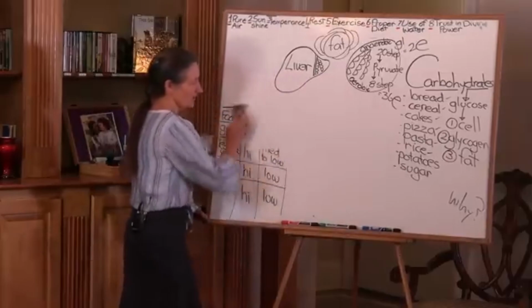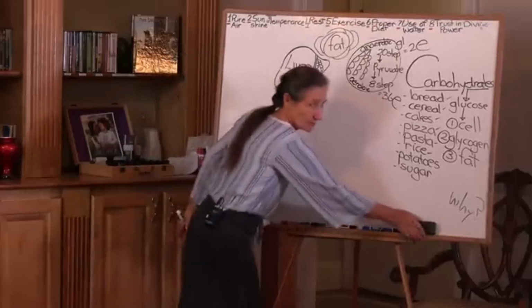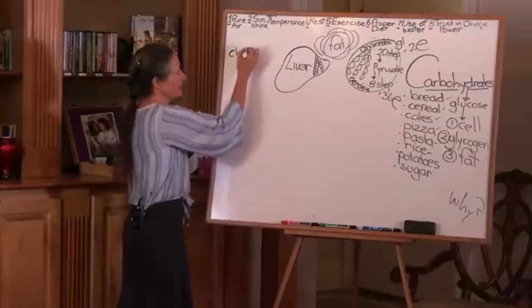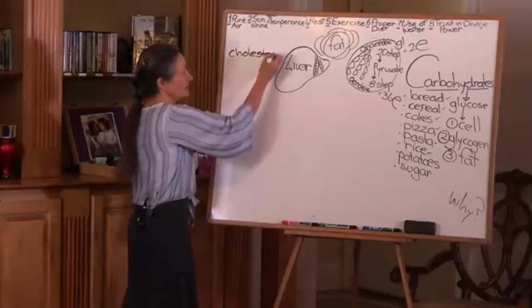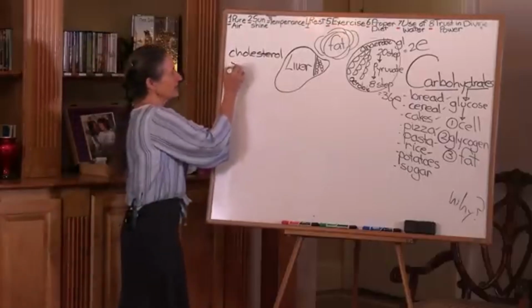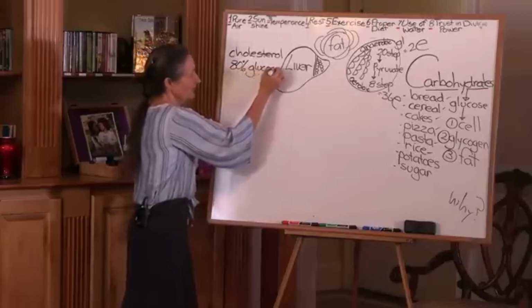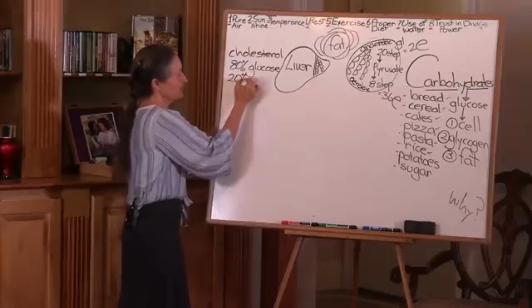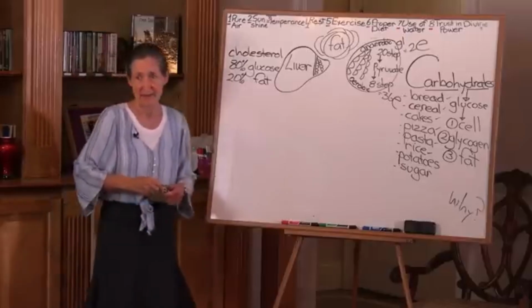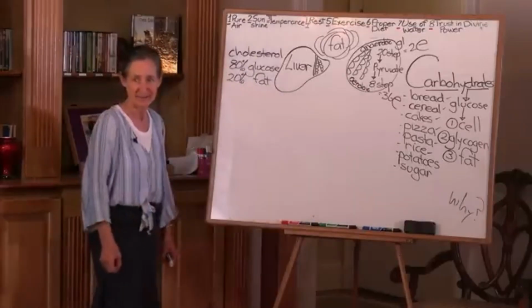But one of the reasons why so many people stop the fat is because of cholesterol. Would you agree with me? Yes. So let's have a look at cholesterol. It's a good time to look at it because the liver makes cholesterol. And by the way, it makes cholesterol according to the demand our body puts on it. And 80% of the cholesterol that the liver makes is made from glucose. And 20% of the cholesterol that the liver makes is made from fat. Now this information tells us straight away it's not the butter on the bread, it's the bread under the butter that's the problem. And that's what Atkins found.